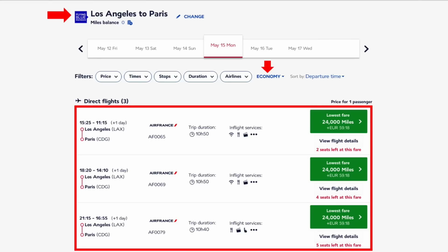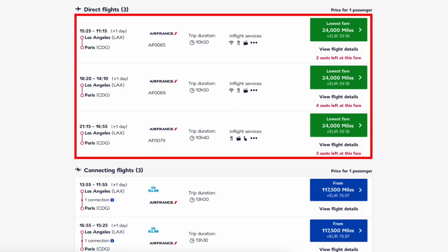So up at the top there, you see Los Angeles to Paris, then in the middle, you see the drop down for economy class, which I've selected right now, and then those fares do appear for 24,000 miles. There are also some nasty fares down there for over 117,000 miles, so definitely avoid those.